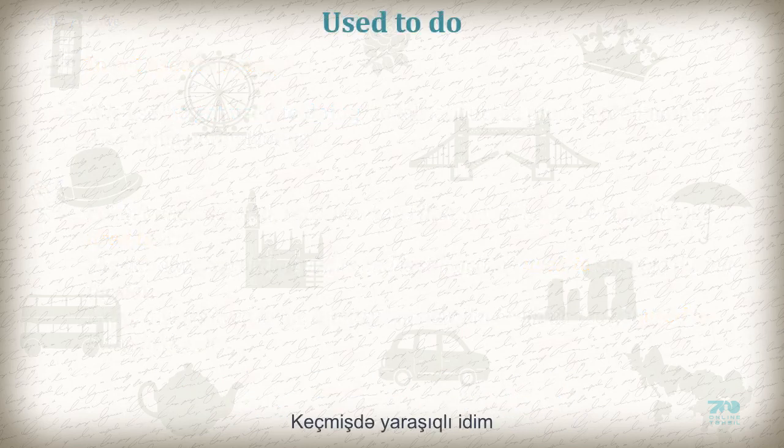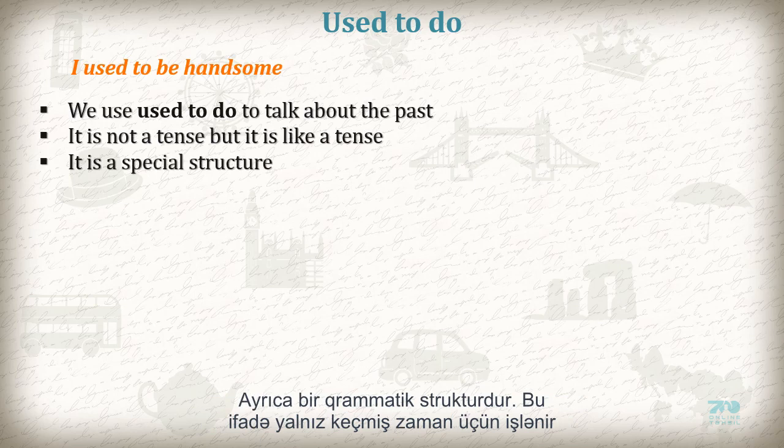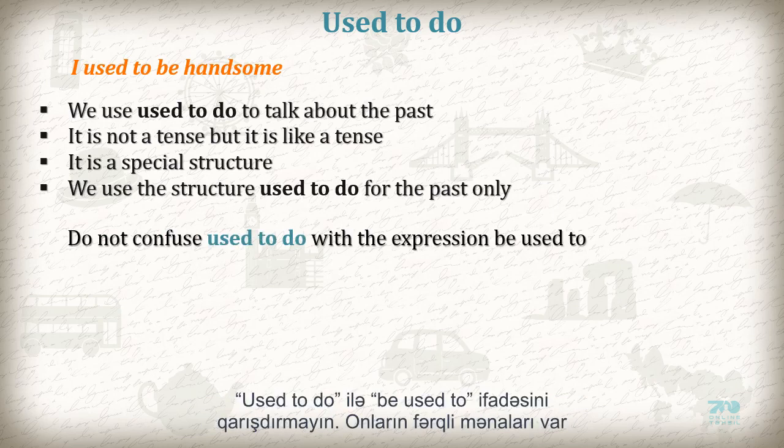Used to do. I used to be handsome. We use used to do to talk about the past. It is not a tense, but it is like a tense. It is a special structure. We use the structure used to do for the past only. Do not confuse used to do with the expression be used to. They have different meanings.